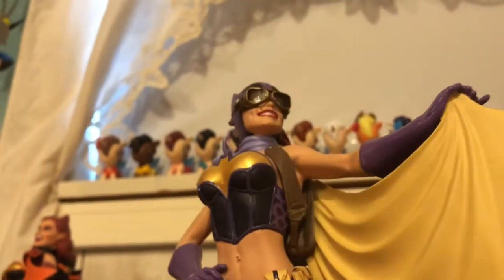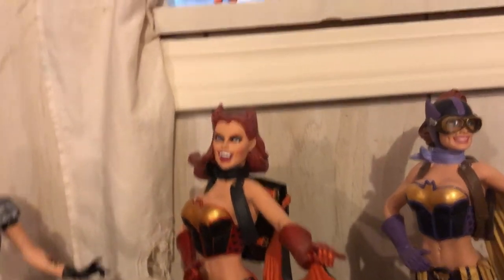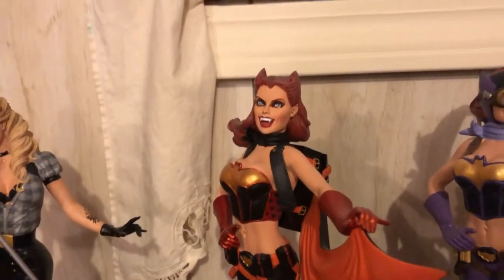Okay, let me rearrange again. Oops. Let me rearrange again, and I'll be right back. Okay, so I think I got to where I can get to the last three on this table.